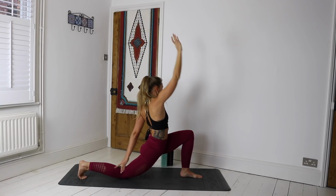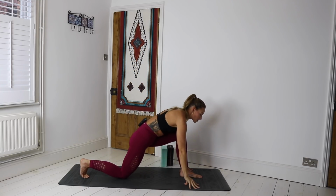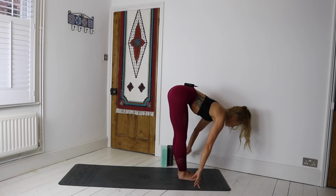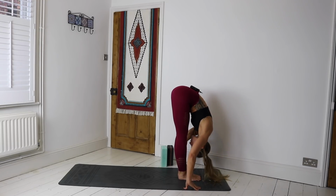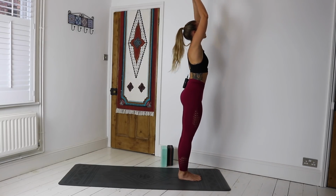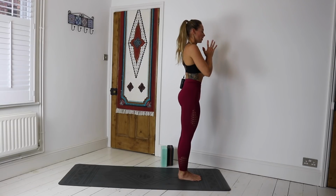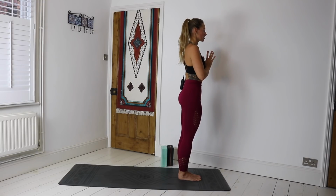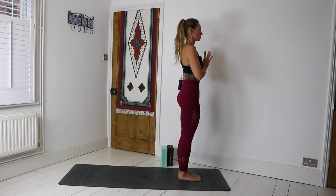And release, frame the foot, push off that back foot, come to join. Inhale, lift the chest, create space. Exhale, folding down over both legs. Inhale, sweep the arms all the way up to the sky. Exhale, hands down through heart center, standing here. Growing nice and tall through the spine, grounding down through the feet.